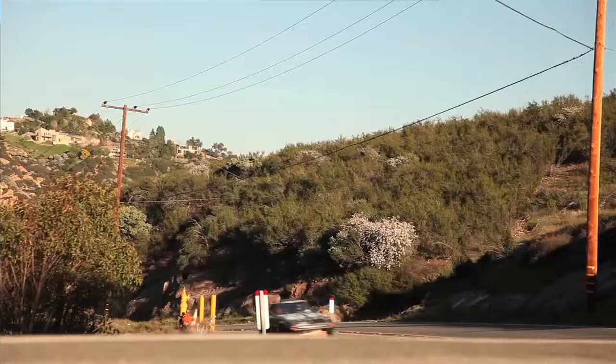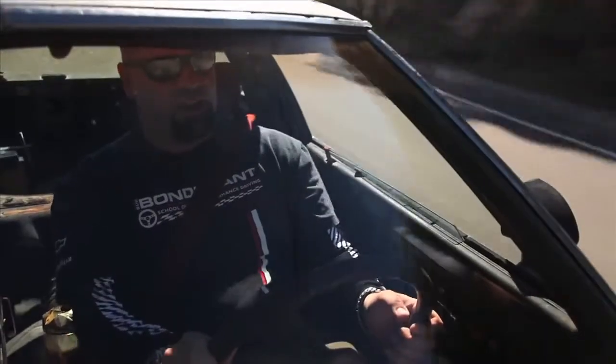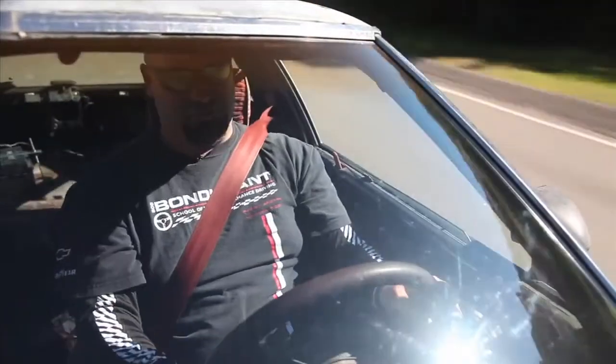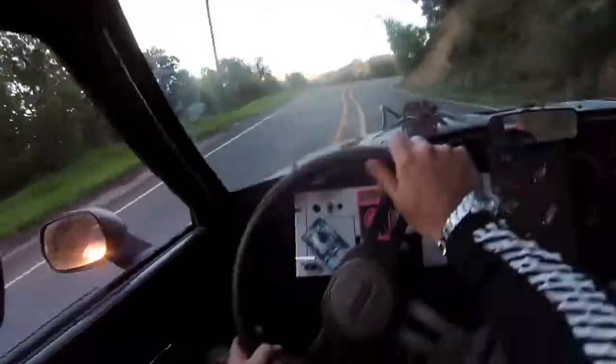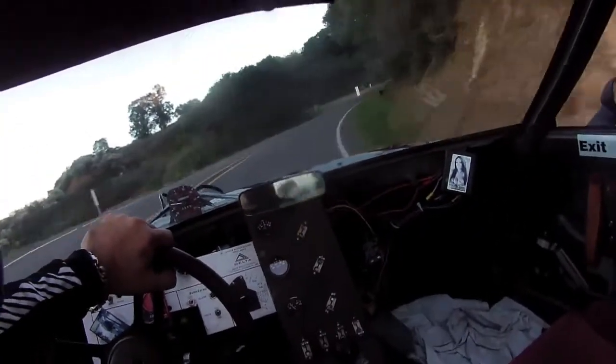And I mean, is there a more obnoxious place to drive this car than in the hills of Malibu, ruining these people's view, ruining their quiet and peace, with the ugliest, rickety, most obnoxious, best car ever.